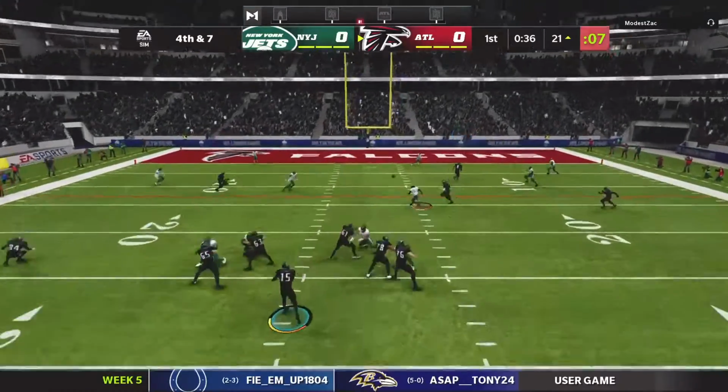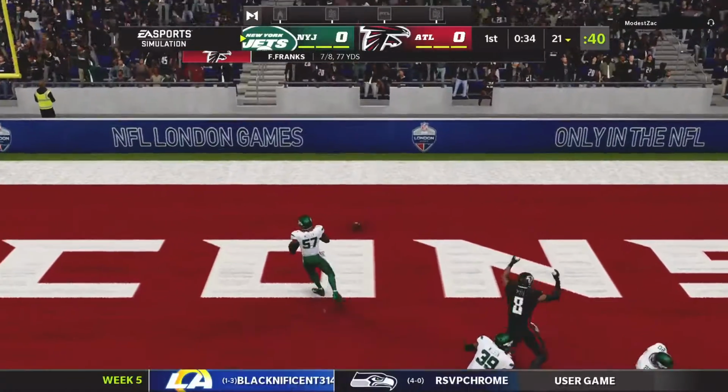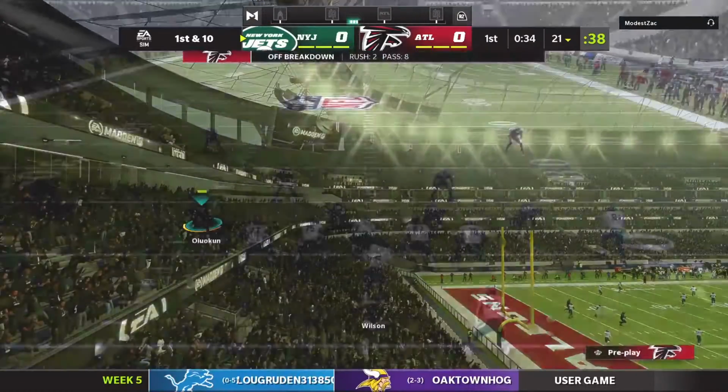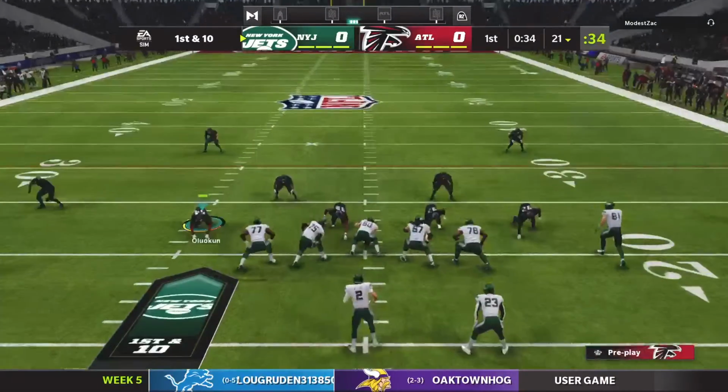Fourth down, Frank's going to throw for it. And it's incomplete. They cannot convert, and they turn it over. Boy, it looked like he had it and dropped it. And this defense delivers a turnover on downs on the very first drive of the afternoon.